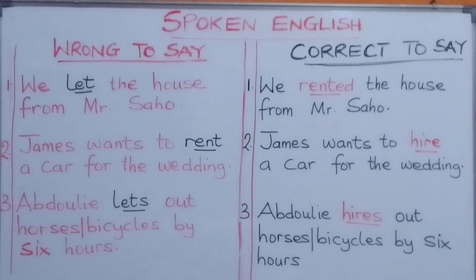Now, when we say let, let's understand that it's the landlord. The landlord is the owner of the house or the property where you are living. The tenant is the one paying for that property to stay in there. So a landlord, the owner of the property, lets or rents a house. But a tenant, a person paying rent, rents a house.